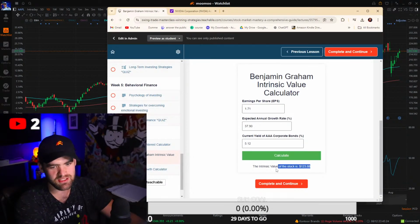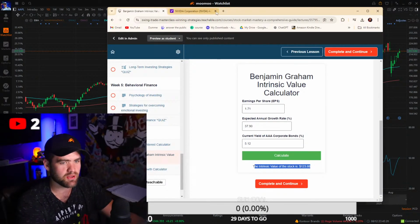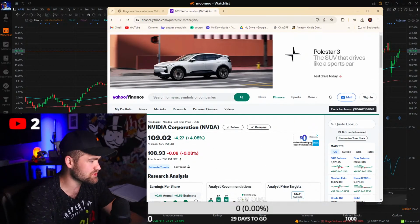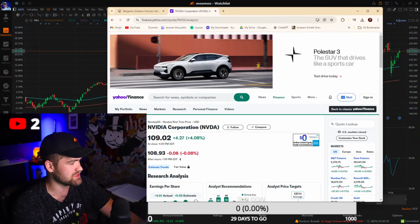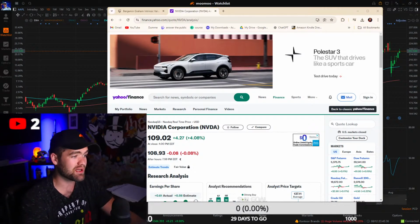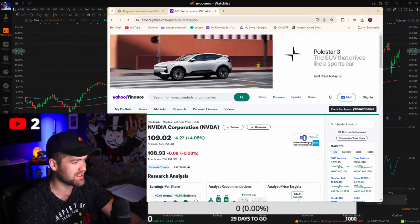So right now, the intrinsic value of Nvidia is $123 for the current price of $109. So this could represent a good opportunity to buy Nvidia stock. So guys, maybe you start picking up some shares.